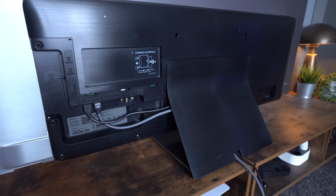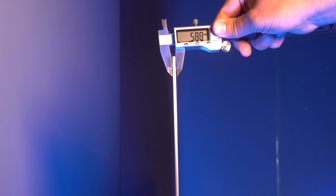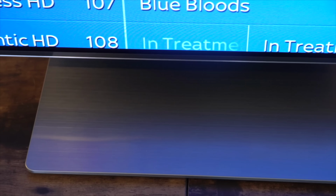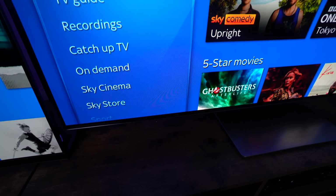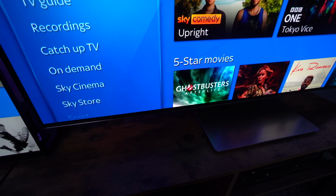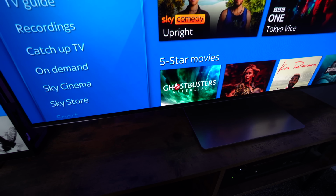The build quality on the Samsung feels a lot cheaper, a lot more plasticky, and it's so thin on that screen, which is great to look at, but it does result in a lot of people reporting bending of the screen. Now, I've just noticed this on my screen recently. It's not a massive deal, it doesn't affect the picture, but if I'd noticed that at the start, and I recommend that you all check, then it would have gone straight back. The stand looks like it's metal, but it's made of plastic, but on the plus side, it's a few centimeters off the ground, so you will be able to get most soundbars underneath.